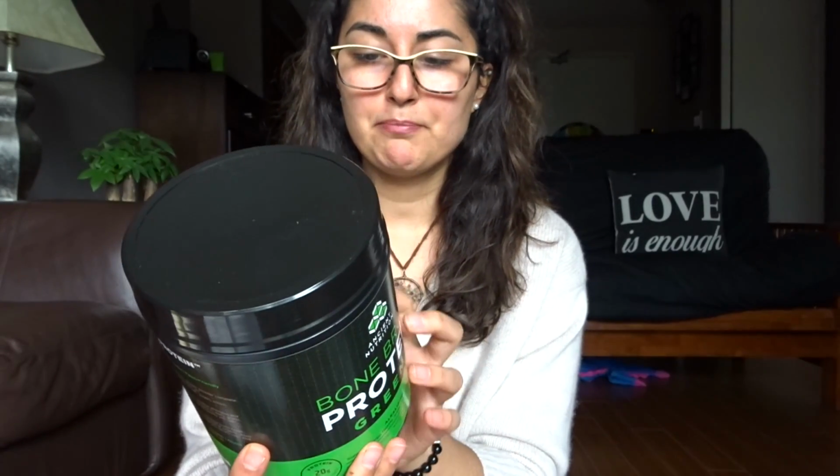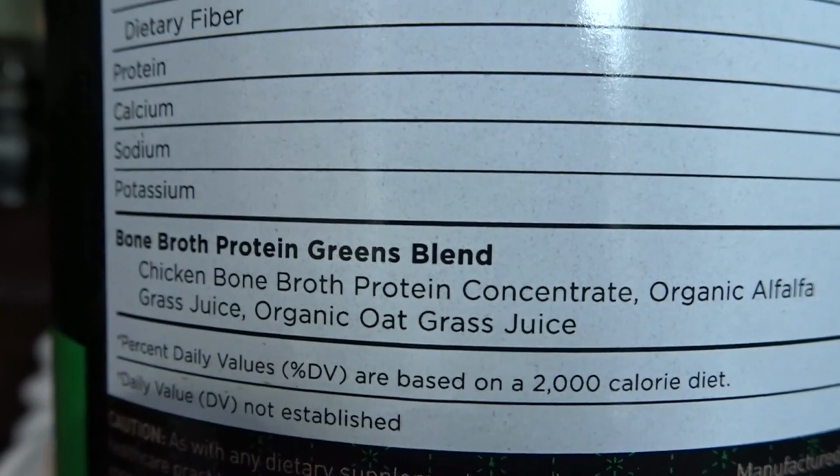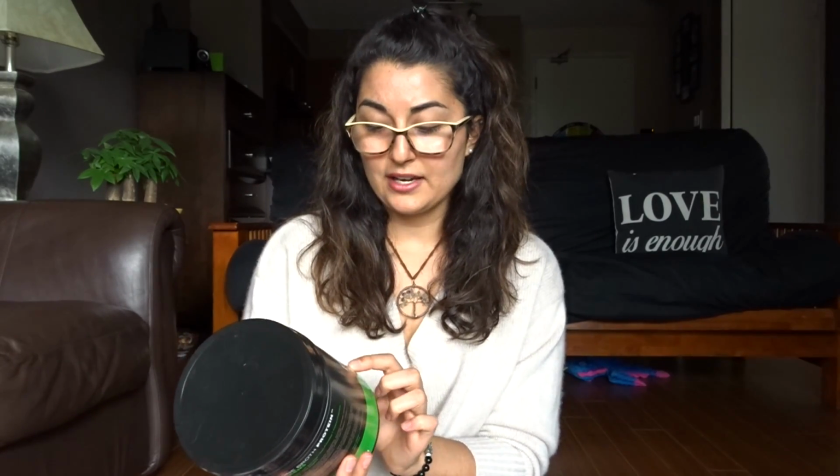All right, so greens. I love greens because of its benefits. It's not my favorite tasting one. You definitely need to add some fruit or add this into a smoothie. If you do want this in a hot latte version, I always suggest adding cinnamon. It takes away the bitterness of the greens and it doesn't taste as gross. This one is not sweetened. So the ingredients in greens is just bone broth protein greens blend, and it says chicken bone broth, organic alfalfa grass juice, and organic oat grass juice. So that's it in this one. There is nothing else. So I'll show you here the ingredients. This one has no sweetener whatsoever, so it's not sweet, but you do get the amazing vitamins and minerals with the greens in this one, and it's alkalizing, so it supports energy, health, joints, skin, and detoxification. So that's the difference with the greens.